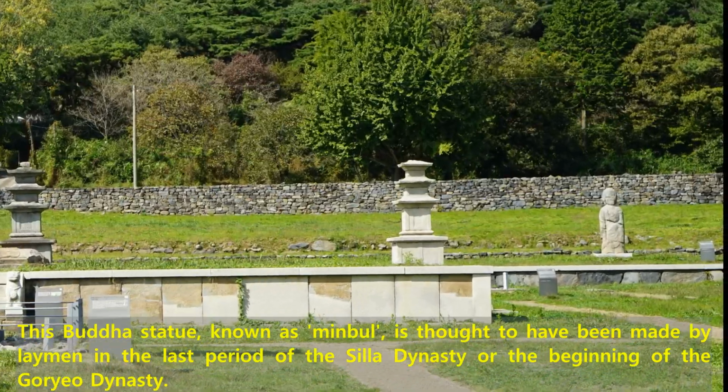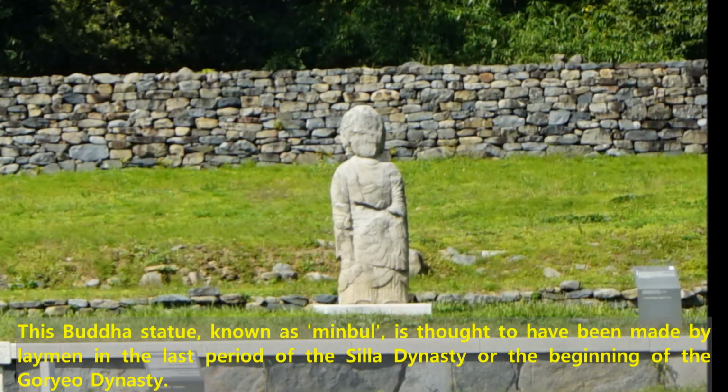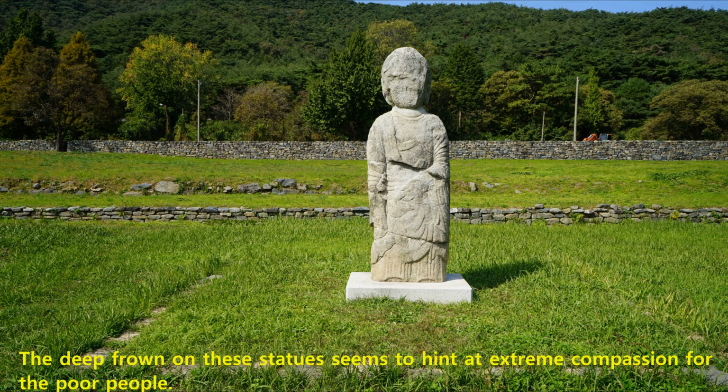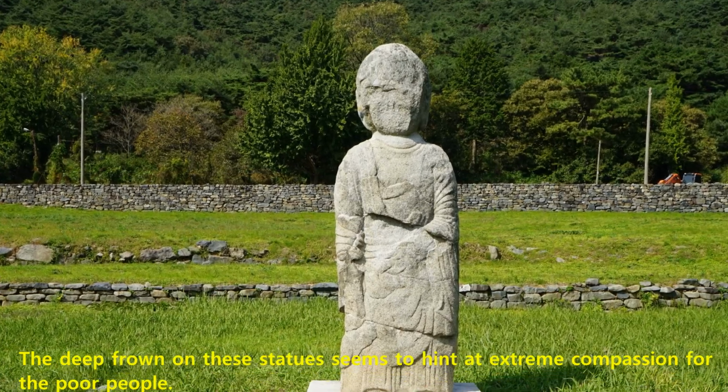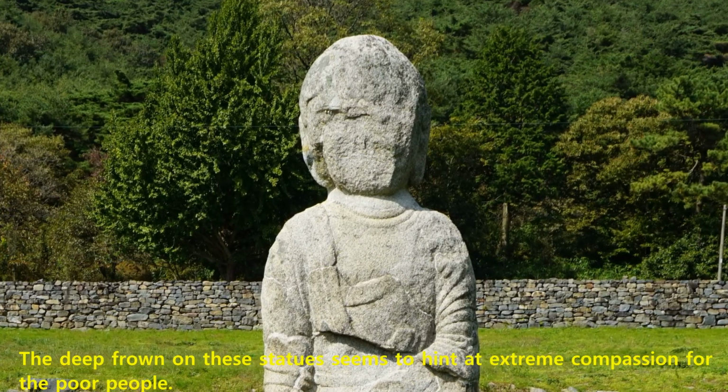This Buddha statue, known as a Minbo, is thought to have been made by laymen in the last period of the Silla dynasty or the beginning of the Goryeo dynasty. The deep frown on these statues seems to hint at extreme compassion for the poor people.